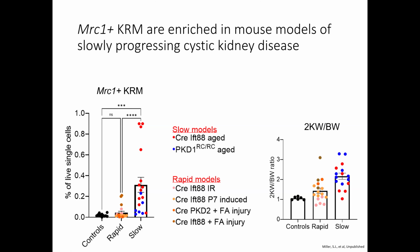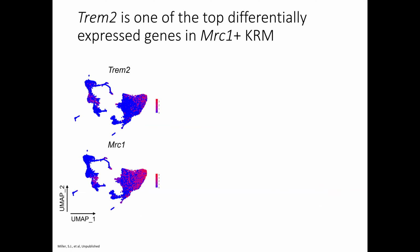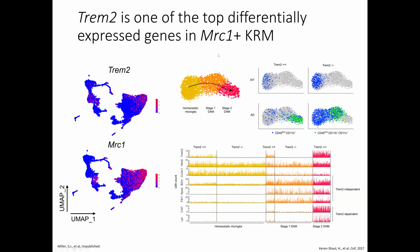So one of the questions is how do we go about targeting the MRC1 KRM? One of the interesting things that we observed in the single cell RNA sequencing studies is that if we analyze the top differentially expressed genes in the MRC1 KRM subset, which as a reminder is shown up here, we found that one of the top differentially expressed genes was TREM2. And being a macrophage biologist and reading the macrophage literature, this immediately set off some alarm bells in my head from a paper published by Ido Amit's group in 2017.